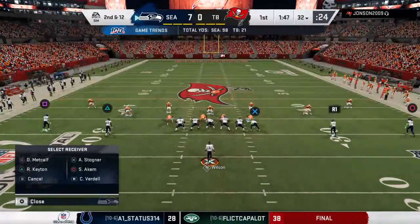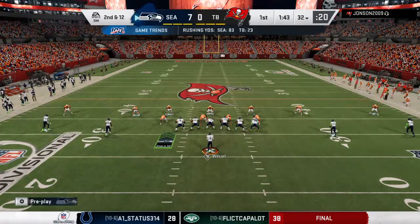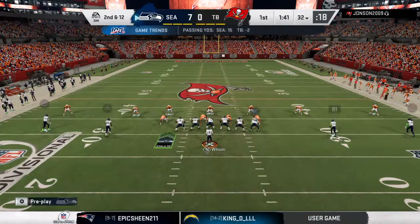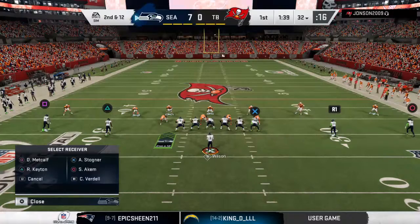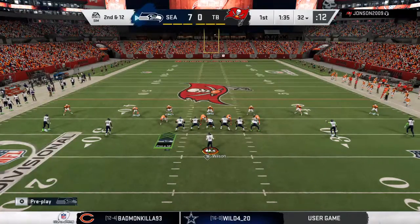Now following the sack, they'll come up here on a second down and 12. 4 down, 4 down. Watch tight. Hey. We got 4. We got 4. Check. Oh, check. 12. 12.